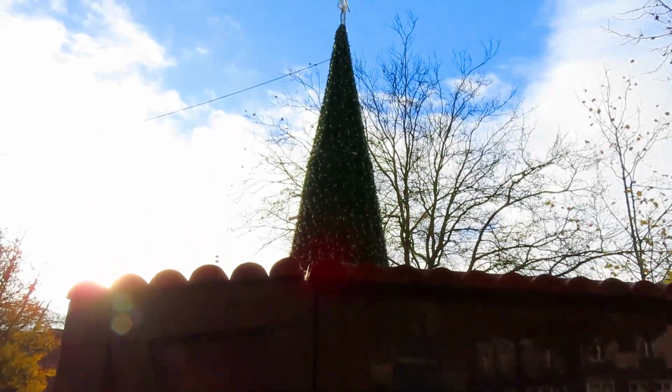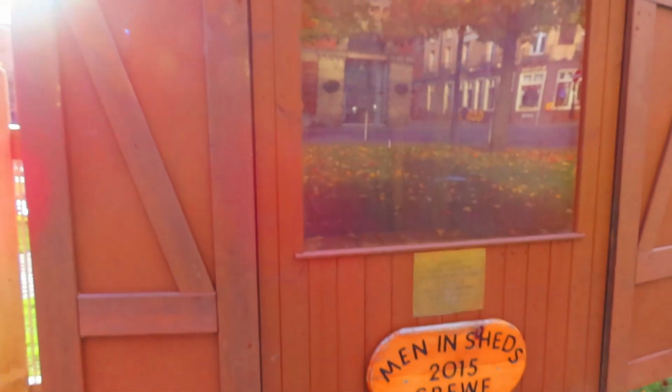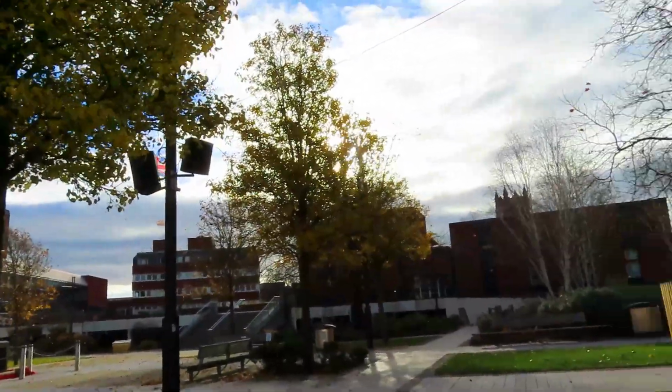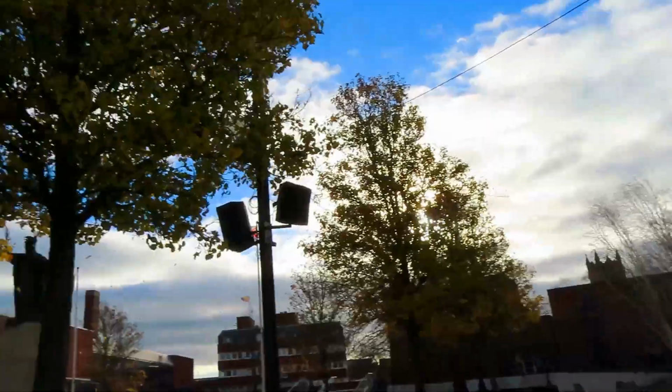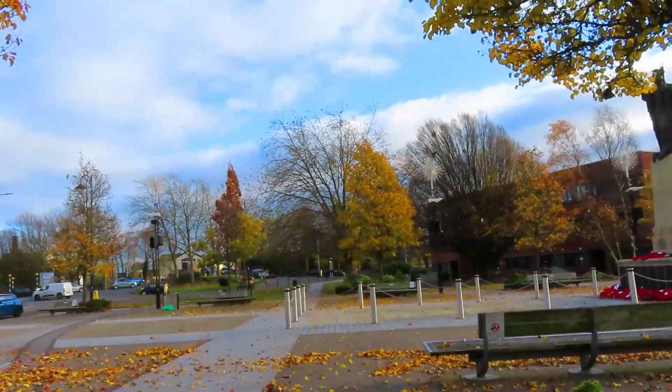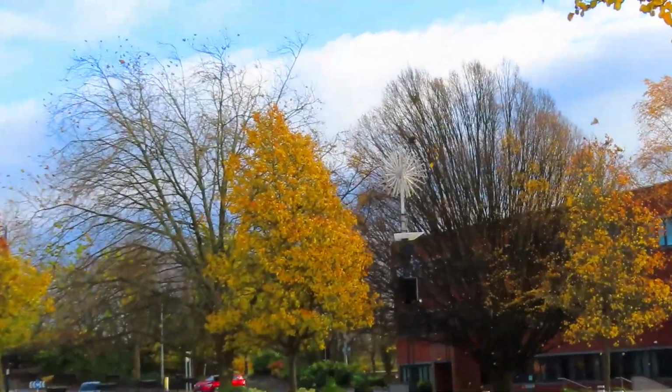Well, on the square the Christmas trees up in the Men's sheds. They've got their little box here, but nothing in it at the moment. We have got these lights up.